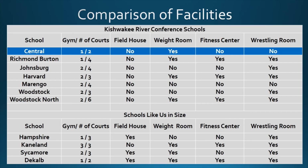And you can see from this graph that it represents the gym and courts. For us, we have 1 gym and 2 courts at Central, as compared to other neighboring schools or schools within our conference that have 1 gym to 4 courts, or 2 gyms and then expansive over a different number of courts. None of them have a field house. You can see where the weight rooms compare, fitness center compares, as well as the wrestling rooms.